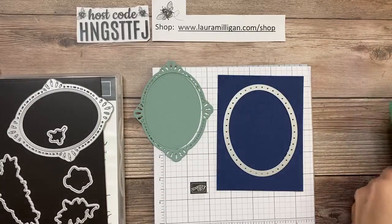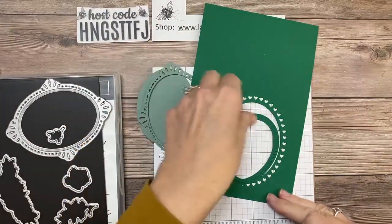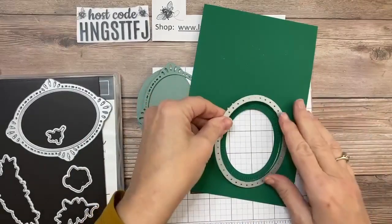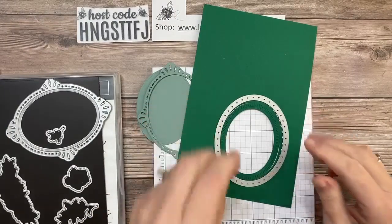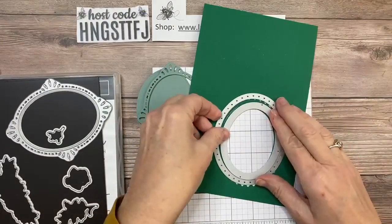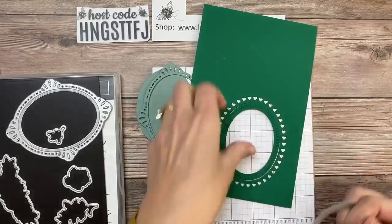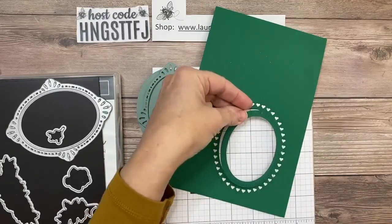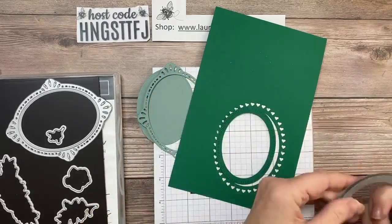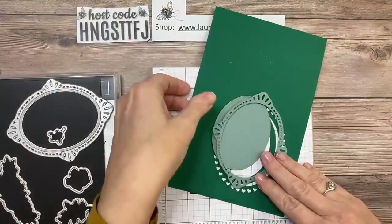And then I was just experimenting with these, so I did another one. For this one, what I did was I put my heart die on my cardstock, and then I used this oval and just nested that inside of it like that, ran it through my die cutting machine, and ended up with a separate oval. And so of course you could pop that up around those hearts. I just think it's an amazing combination of dies. So I just wanted to show you how those dies worked.